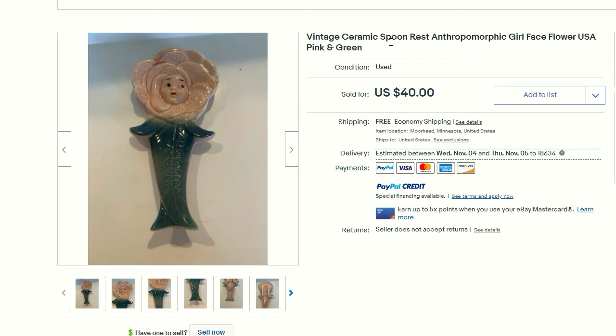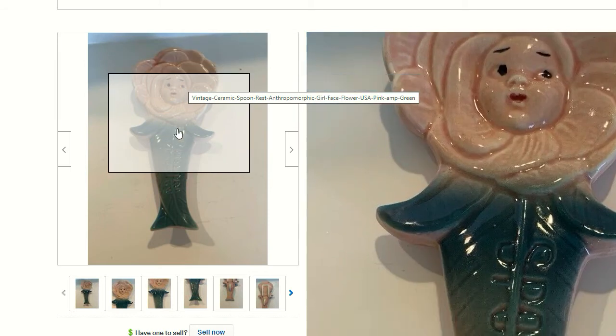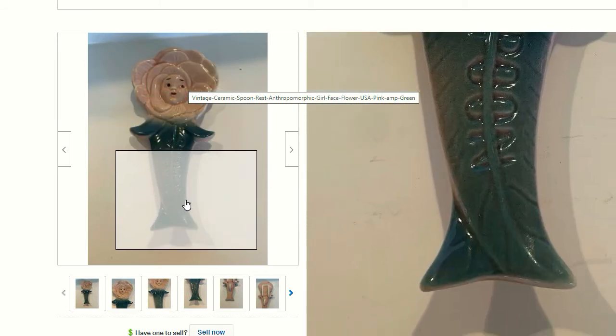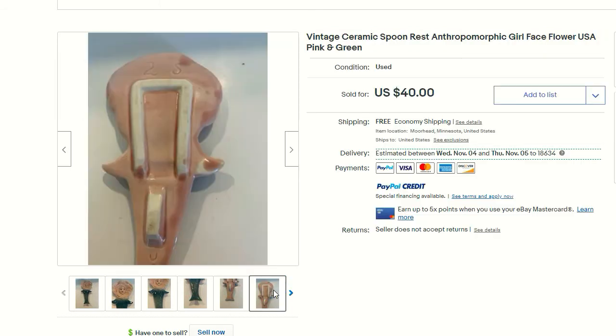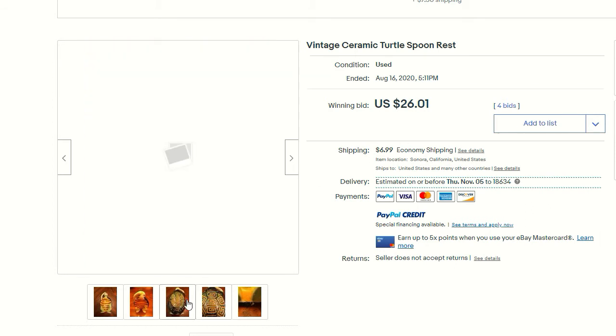Vintage ceramic spoon rest. Girl face with flower. Sold for $40. And here we have a turtle ceramic spoon rest. Sold for $26.01. Had 4 bids.